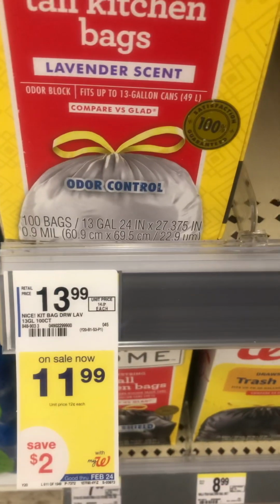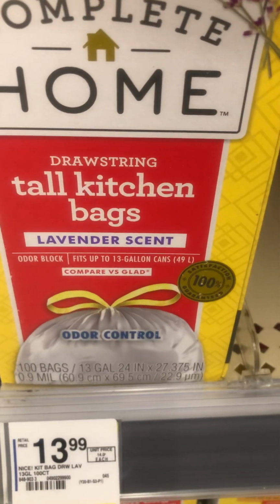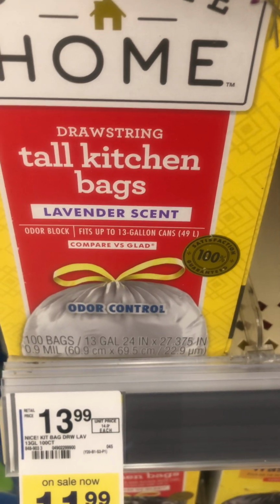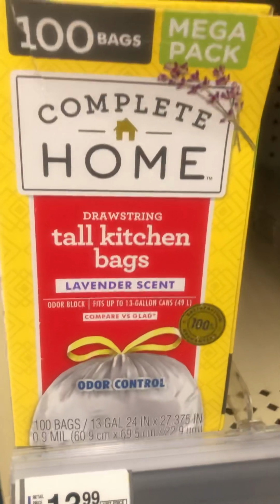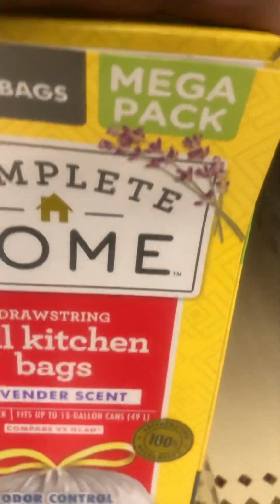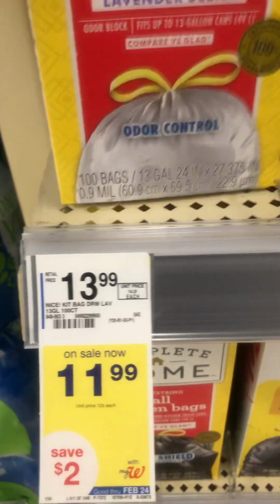And they have these bags on sale for $11.99. It's the lavender scent. And it looks like you get 100 bags in there. Okay. Get 100 bags. See, turn this over a little bit. You gotta get 100 bags. That's not bad for $12.